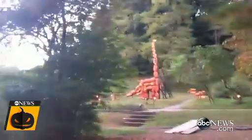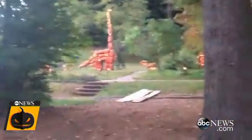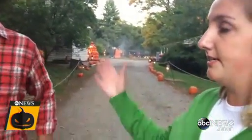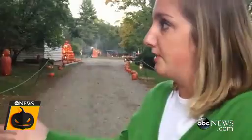Do you see that? Yeah, there he is. Are all the setups different every year? Do they come up with new themes and new setups, or do they reuse the same ones? That's a good question. We add new displays each year. So this year we added the Pumpkin Planetarium as a new display.